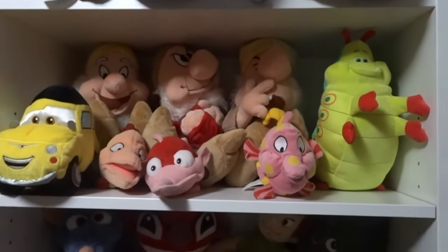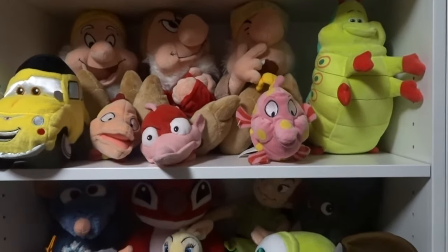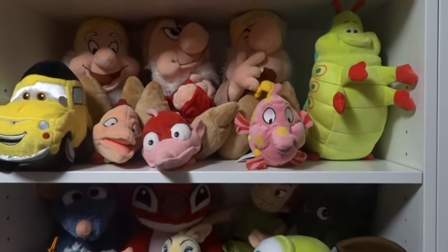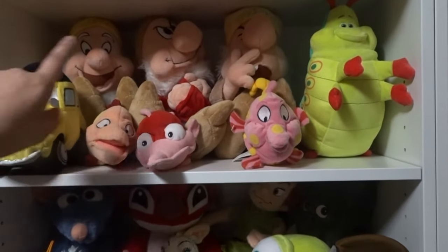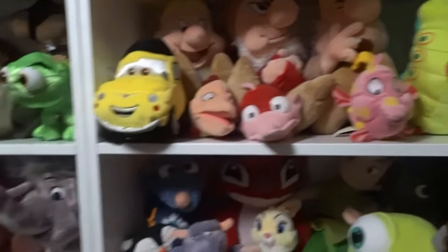And then here I have Luigi from Cars. I have these three fish from The Little Mermaid 2. Then I have Happy, Grumpy, and Sneezy from Snow White, and Heimlich from A Bug's Life.